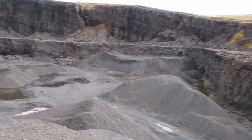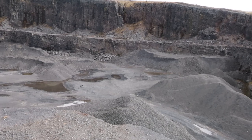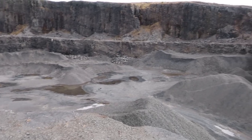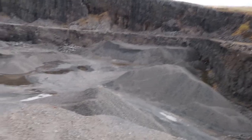Definitely. Didn't make you feel inadequate though? Yeah, like how big this is, how small we are. For man has constructed this. People have constructed this.